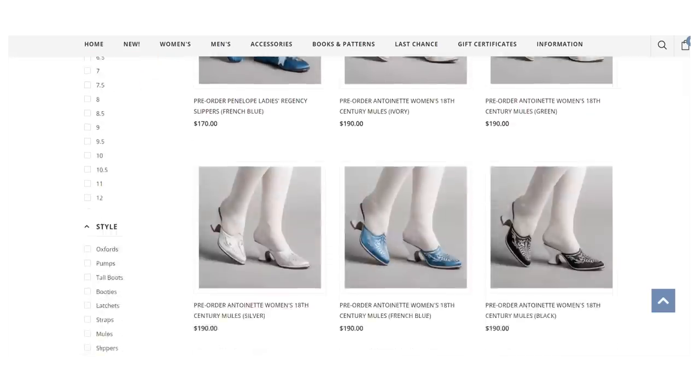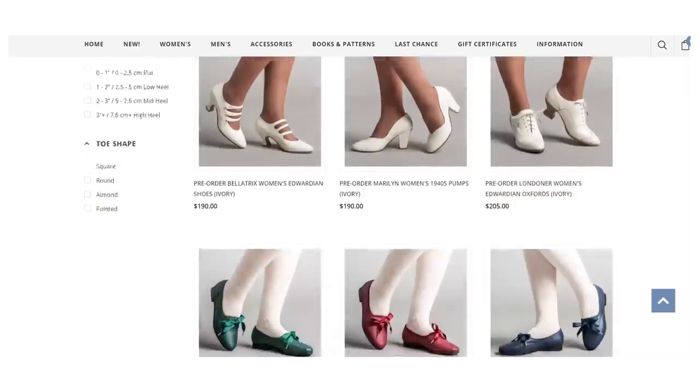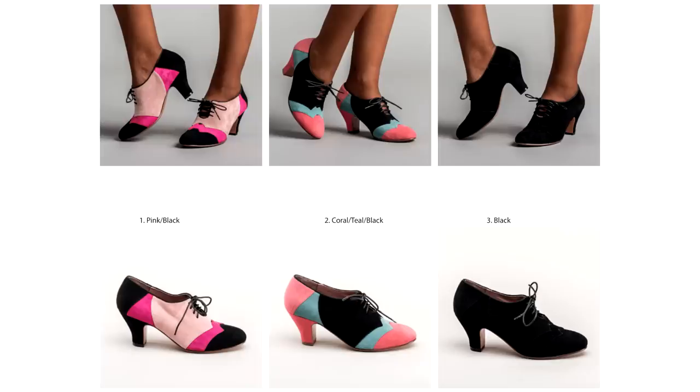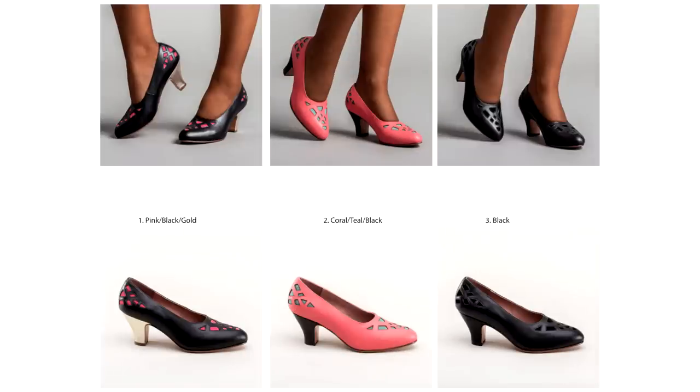I think my favorite part of these shoes and of our design process was figuring out the color palette, because if you look at the American Duchess website, they have a wide variety of colors, you know, jewel tones, pastels, black, white. So not gonna lie, we went for something that might not be considered a typical American Duchess color palette. We just wanted to go crazy.